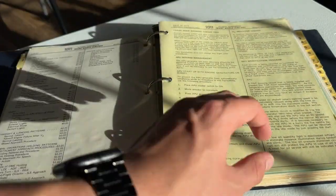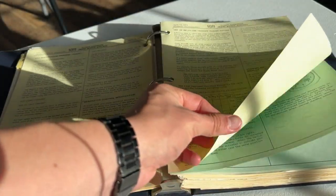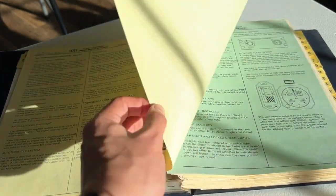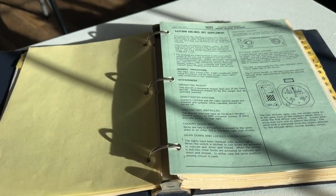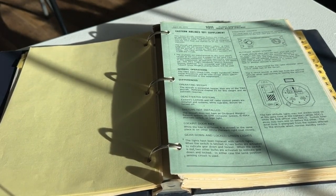So then we get into some more information here. Some of the papers are different colors, which is quite cool. So you can see about the thrust takeoff rate. That's pretty cool. There's a bunch of really good information to read in here, of course. But I'm trying to keep my hand back a little bit. So if you do want to read any particular parts of it, you are more than welcome to.